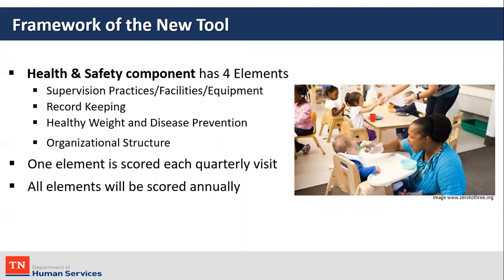The record keeping element will be a review by the licensing consultant of the staff and child records, including attendance records, financial records, medication, and transportation. The healthy weight and disease prevention element will be a review of food storage procedures, menus, opportunities for both rest and active play that encourage both large and small motor development, screen time, and illness prevention. The organizational structure element will include family communication and involvement, staff qualifications, accreditation, staff training, and program policies.